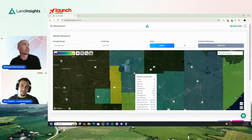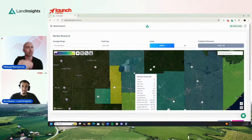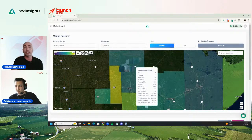No, I'd love to jump in here because what we teach at Launch Control is to be as targeted as you possibly can. So when you go into the tooltip in Land Insights, you're able to really filter down to what very strategically is your buy box, you know exactly what you want to buy, right? And in Launch Control, the biggest batch that you're able to send is 150 text messages at a time. The reason why we do that is because we tested all of the data, and when you send that out, you get about a 15 to 20% response rate. That is the maximum number of live conversations that you can manage at one time within the system, right?